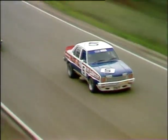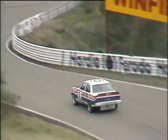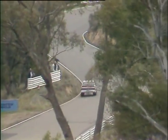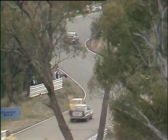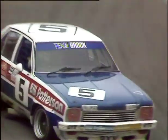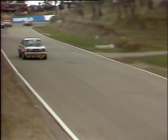Now, Peter Brock is about to go through the S's. How did you like this part of the circuit? I know you rolled over there, but it wasn't your fault. You were provoked. But going down. Of course, that was the Cooper Minis we were driving, and that downhill bit suited smaller cars better, of course. And it's a very difficult place to overtake anybody. But for that time, that was the best place for the minis, of course.